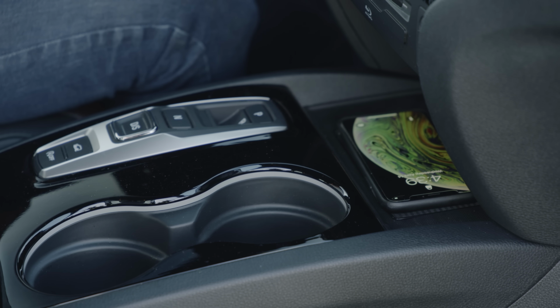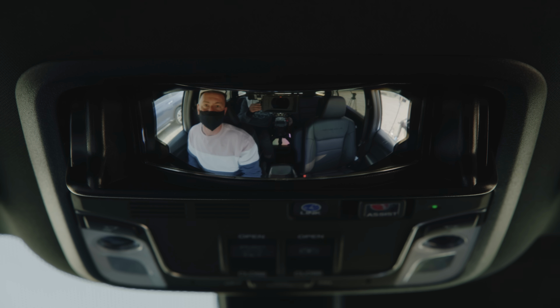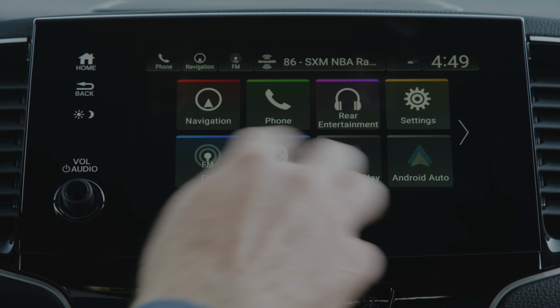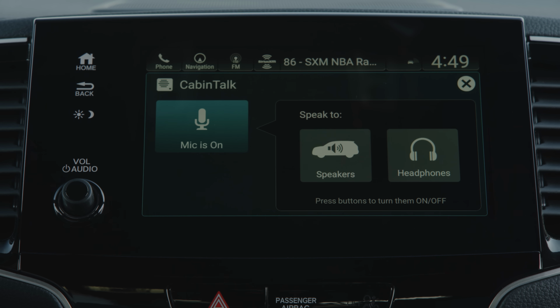more interesting things. There's a drop-down mirror so that you can look at your rear passengers here instead of having to turn around. The Ascent also offers that. There's also an intercom system that will turn on a microphone so your rear passengers can hear you without having to turn around. The Telluride offers that, but the Pilot is the only one that offers both.